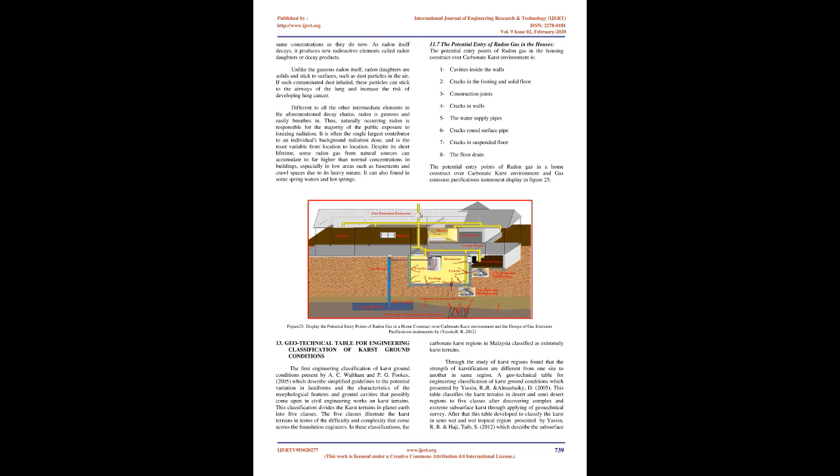and Al-Mashiki, D. 2005. This table classifies the karst terrains in desert and semi-desert regions into 5 classes after discovering complex and extreme subsurface karst through applying a geotechnical survey. After that, this table was developed to classify the karst in semi-wet and wet tropical regions, presented by Yassin, R.R.